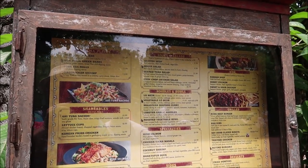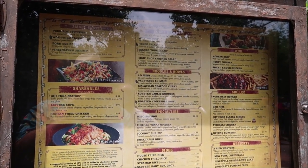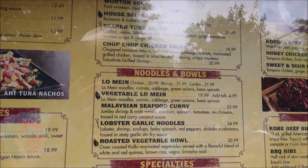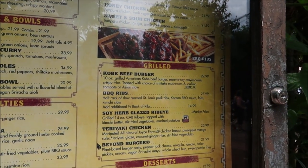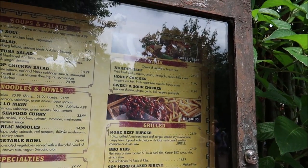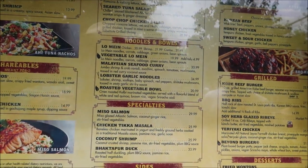Here is a look at the menu a little bit. I always like to show the menu outside because when you get inside, sometimes it's a little bit dark, but they have a lot of cool things. They have soups and salads and noodles and bowls, some lo mein, $21.99. They also have some grilled items like a Kobe beef burger, barbecue ribs, teriyaki chicken, Korean beef. And the prices are anywhere between $20 to $30, so that's not too bad at all.